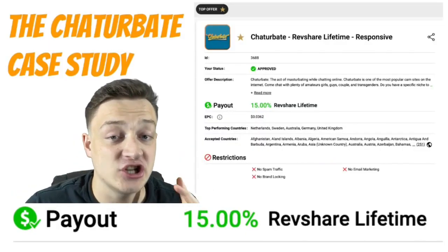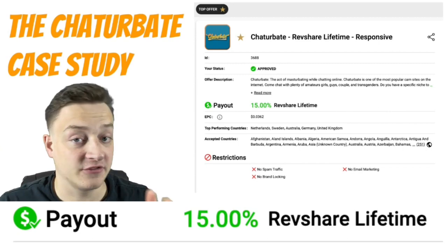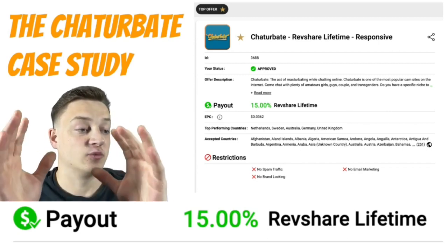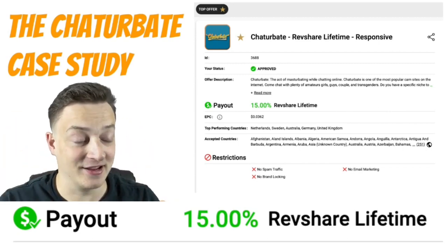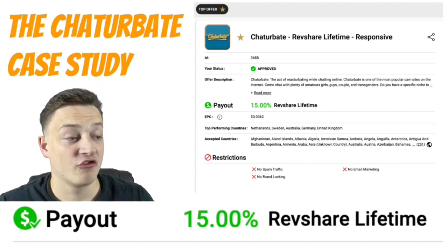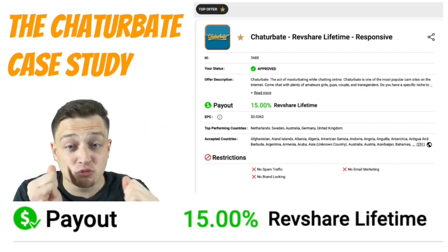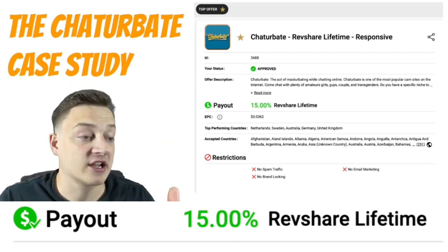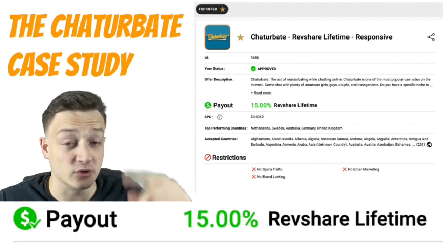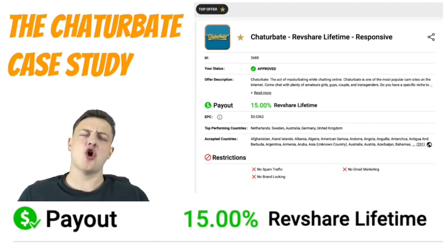This right here is the Chaturbate case study. The payout of this one varies in different amounts based off of when someone signs up on Chaturbate, you get paid 15% rev share forever. For as long as they're signed up, you get 15% rev share. So that can turn into a lot of money over time as people spend money on this offer. And this offer is on Crack Revenue!